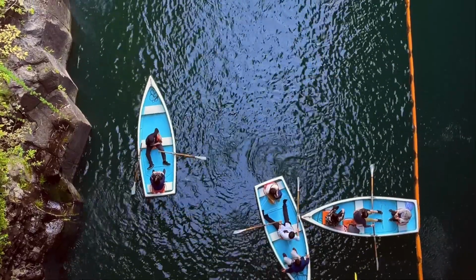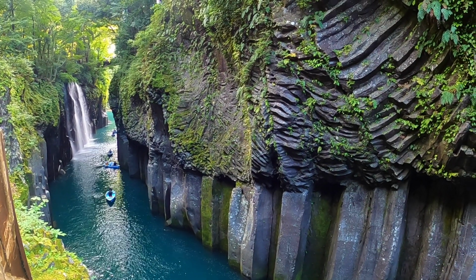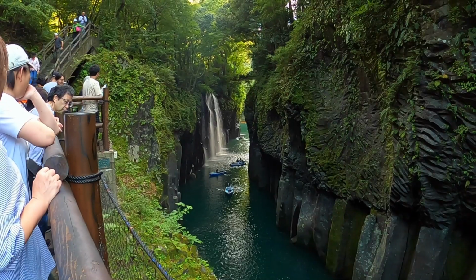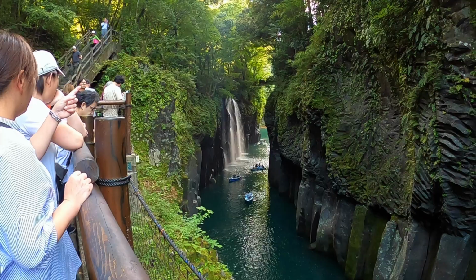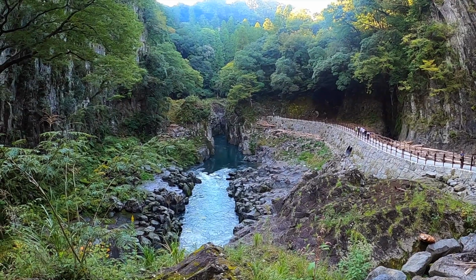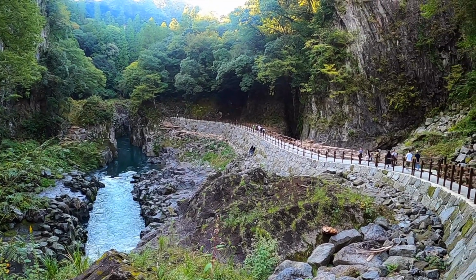Will and I both agreed that going to Takachiho Gorge, even without a boat rental, is totally worth it. There's so much else to see, and it's all so pretty. After spending some time on the bridge, we started to walk along this yellow path back toward the car. While this path isn't as flat as the road we walked on the first time, it's still paved and really easy to walk on. There are some great viewpoints of the waterfall along the way and many opportunities to take photos. It's a really nice stroll with lots of interesting rock formations to see along the way too.